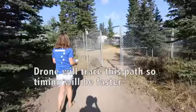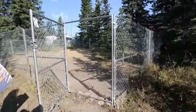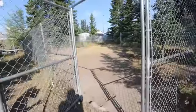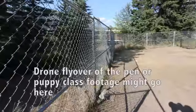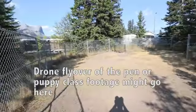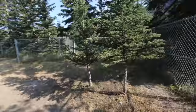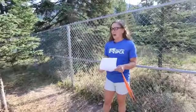Okay. So this is one of our back dog pens. Although we have a fully fenced off yard around us, it's great to have this smaller pen inside. We use it for our outdoor classes. Right now it's being used for puppy class. Puppies are a little rambunctious and mischievous, so it's nice to be able to contain them in one space.